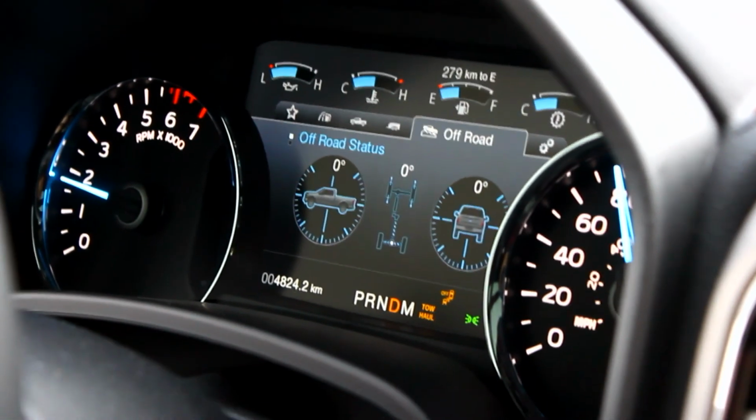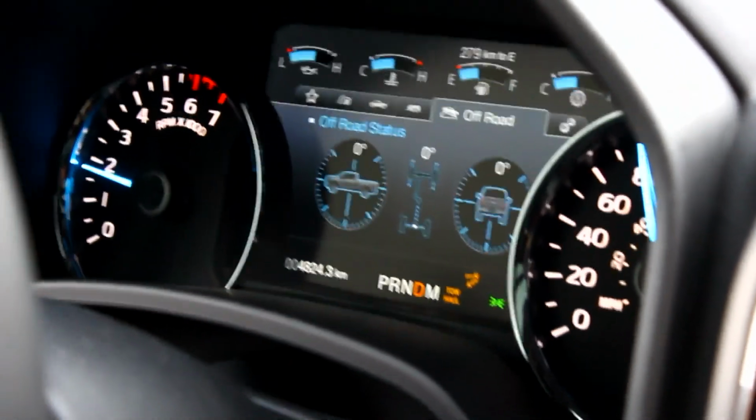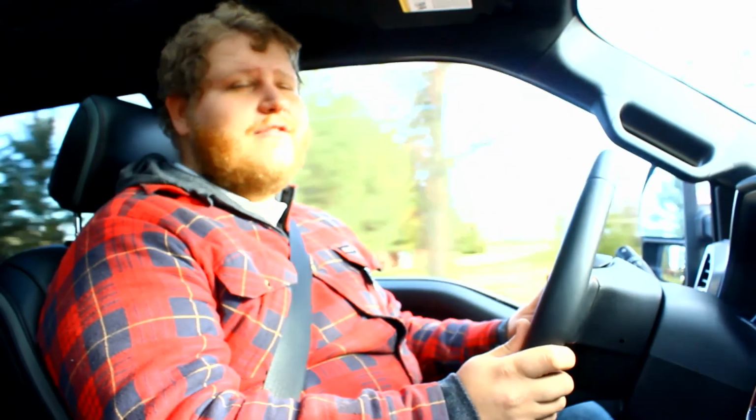Although I will say, this info screen in here is more convoluted and busy than anyone else in the industry as well. So it's a bit of a trade-off. You do get more info, but you really have to figure this thing out and what's in here because there's so many menus and so many screens.